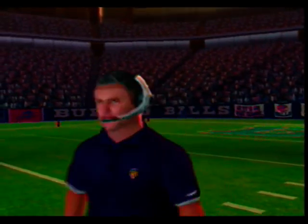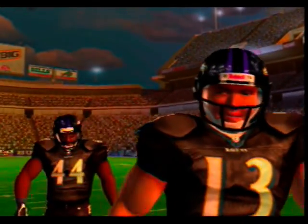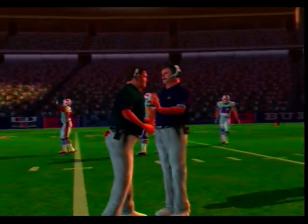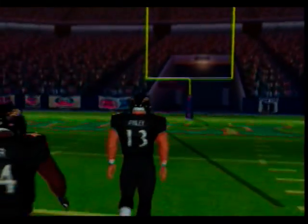This game is presented by the authority of the National Football League and EA Sports. Any publication, rebroadcast, or other use of the descriptions and accounts of this game without the expressed written permission of EA Sports is prohibited.